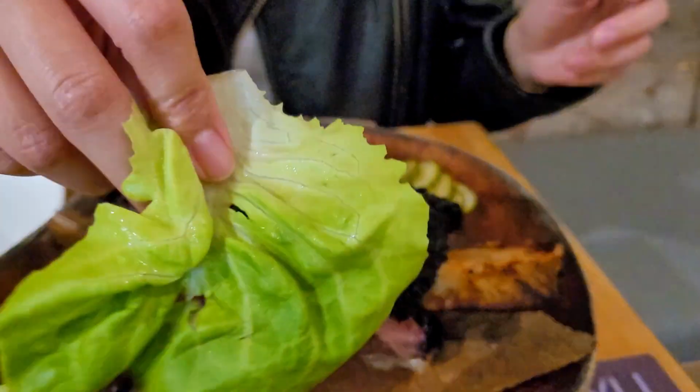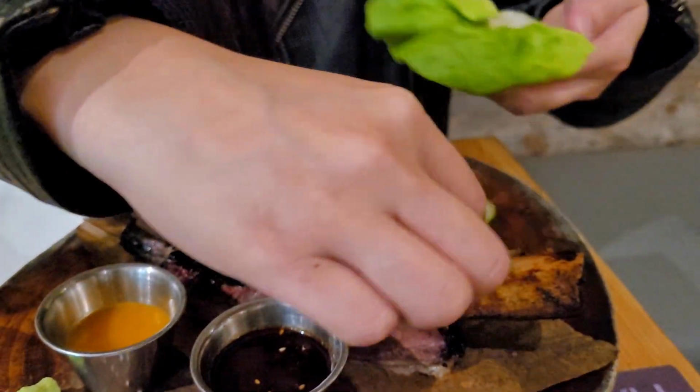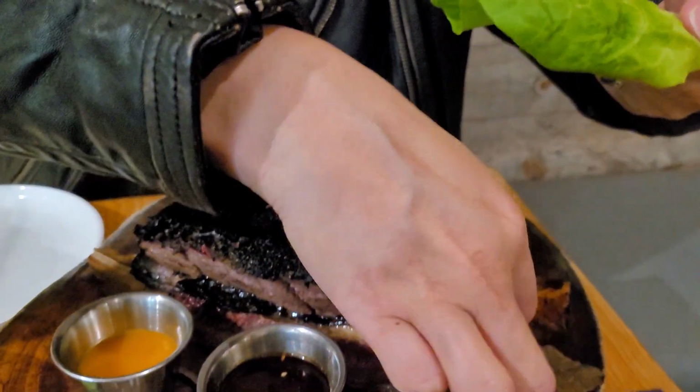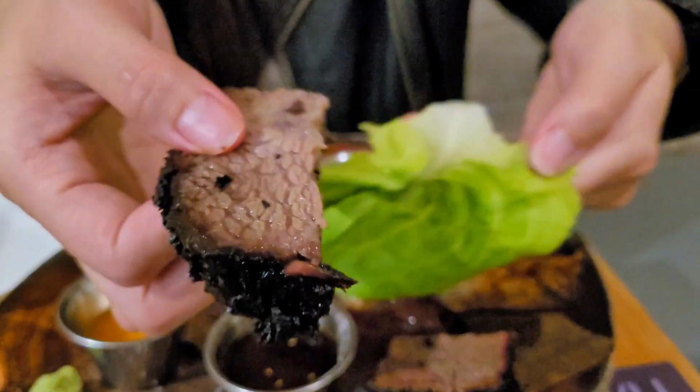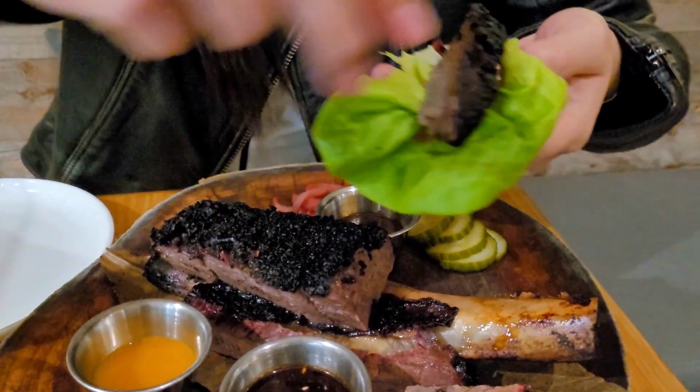So now I'm gonna show you how to make a cute little lettuce wrap. I'm gonna take the smallest wrap or lettuce leaf here, grab one of the ends. Ooh, it's a little hot, but oh my God, can you see that? It's amazing, oh gosh.